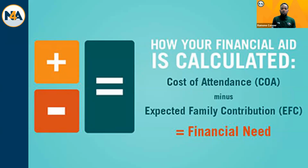But what FAFSA will use is the prior year's reporting tax information, which means it's going to be tax info from 2 years ago. For example, for this 2021-2022 academic year, the tax information used on your FAFSA will be from the year of 2019.